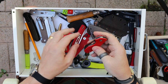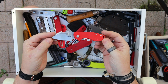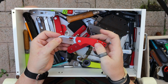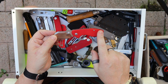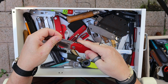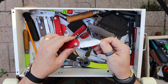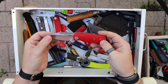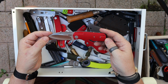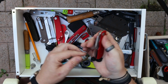So we have the CRKT, which one's this one? It's the Pillar. And this is one of their exclusives, and the main reason it's exclusive is because it has their red G10 scales on there. We also have the CRKT Liong Mar number 5. It is the Liong Mar number 5. This again is a really nice knife. I think this is one of the first special edition, or exclusive edition ones from Henny Haynes that I'd bought, which is again really nice.